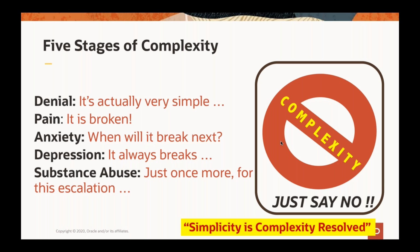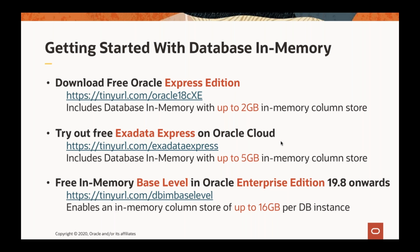REST became much more popular than Java RMI or SOAP, excuse me, because REST is inherently simple. It's very, very simple, stateless, very easy to build applications on top of. And the same thing with Converged Database: you get inherent simplicity that lets you build complexity on top, but the solution itself is not inherently complex. Anyway, I'll get off my complexity soapbox and try to wrap up now.